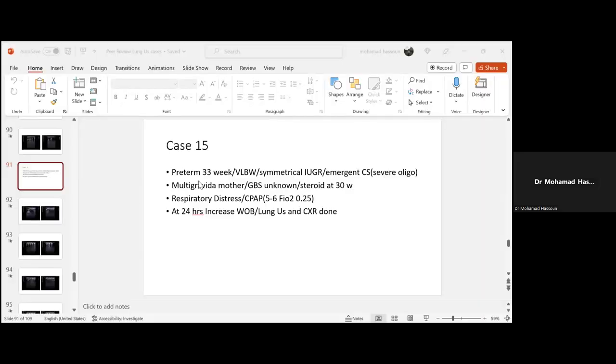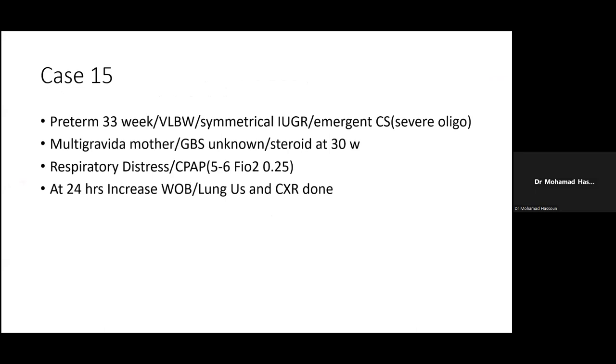Okay, yes. Thank you very much. I'm sharing my case because I was confused about the finding on X-ray. This was retrospectively. This is a 33-week, very low birth weight baby, IUGR, emergency C-section. This baby got respiratory distress, was put on CPAP, and at 24 hours was on CPAP, clinically very good, well saturated, FiO2 0.21 even, and no respiratory distress anymore.